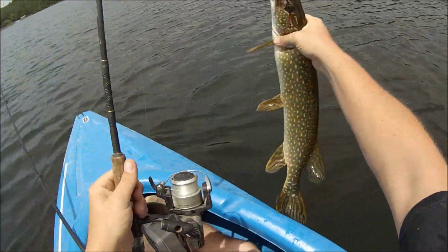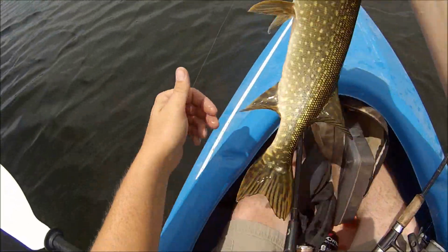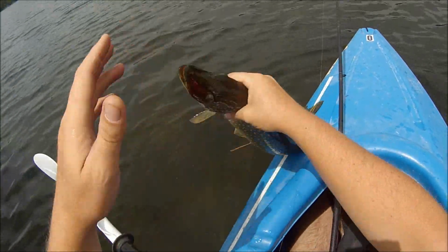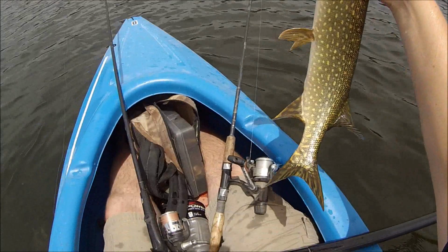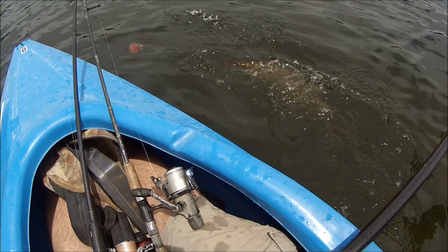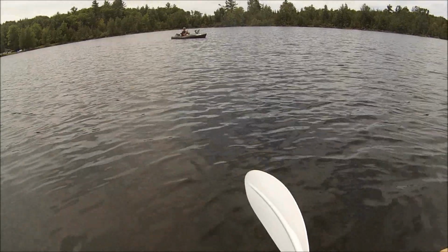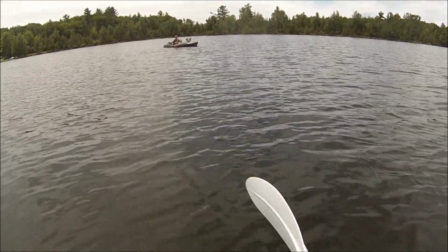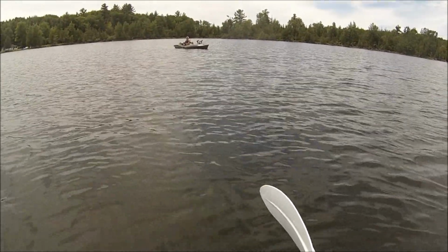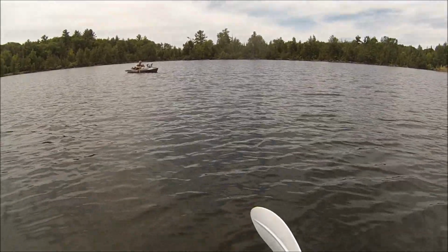That's a heavy one there. Yeah, that's a good one. Yep, red spinnerbait. 23.5. Good one though. Yep. Bass? I didn't even see. I think it is. Yeah, it is. Oh yeah. Man, little guys today. Yeah, I don't know where, unless it's because the water cooled down. Maybe they are in the shallow stuff.